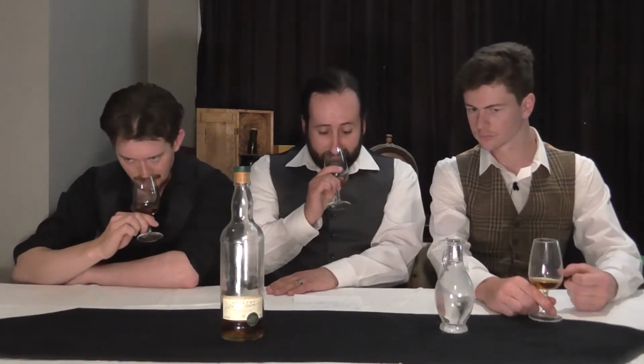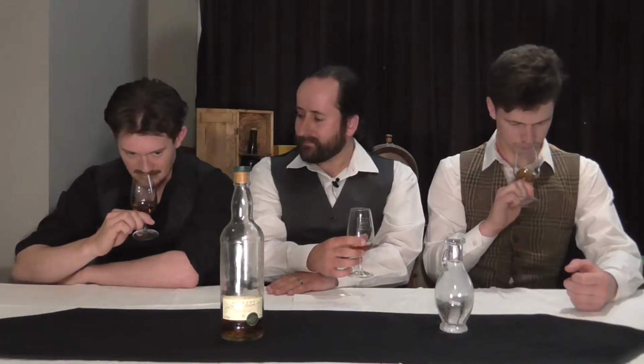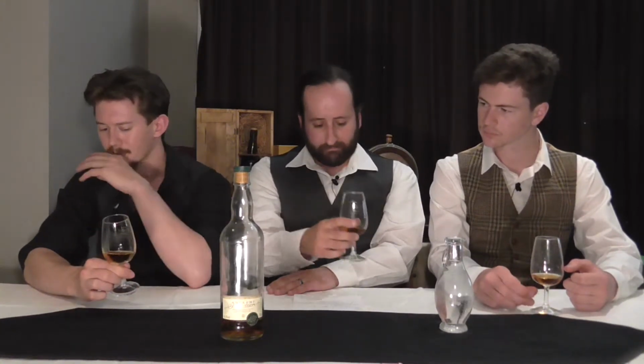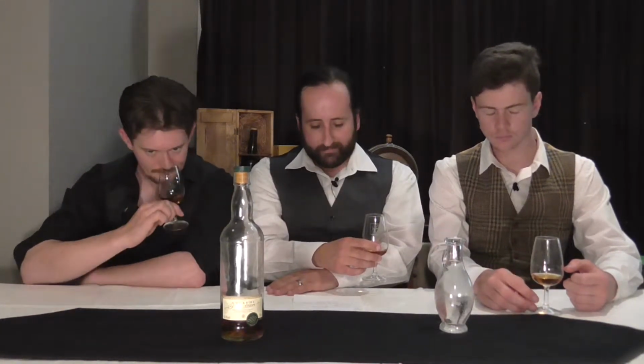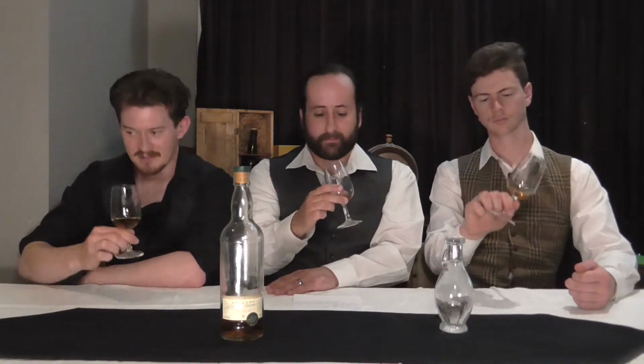No, definite bit of cooling. It's quite a hot day, and we're getting quite a bit of alcohol just on the end. Not a great deal, but just a wee bit of burn creeping in on the back. Not too unusual considering the strength. 56%, that's a lot of whiskey.